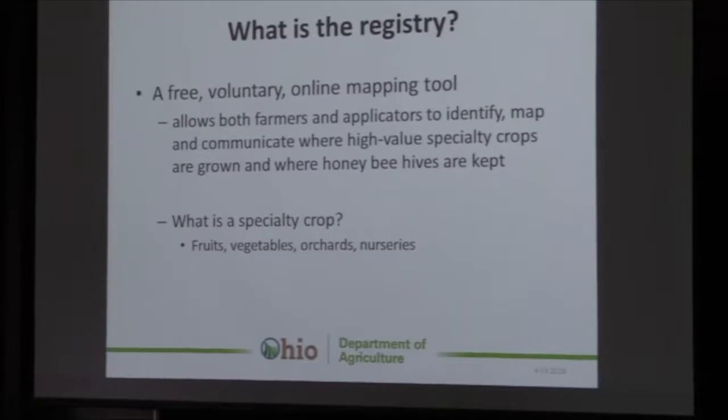Some people are under the impression that this is a do not spray list. That's not really the case. You're still allowed to spray your property even if somebody is on this system. So it doesn't afford them any additional protections other than what's already in the law. And it doesn't reduce potential liability on the applicator side. Just because you look at the system and it looks okay, there's no sites, doesn't mean that you don't still have all of your responsibilities when you make your applications.